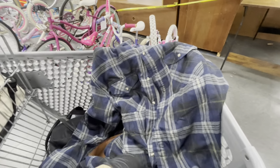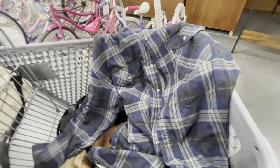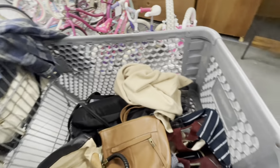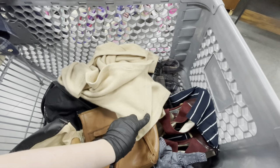Next, we have a Sedgefield size large vintage flannel button down, button up, button sideways, however you want to button. Looks like these do about $20, so it's not bad. This is, there's little holes here.